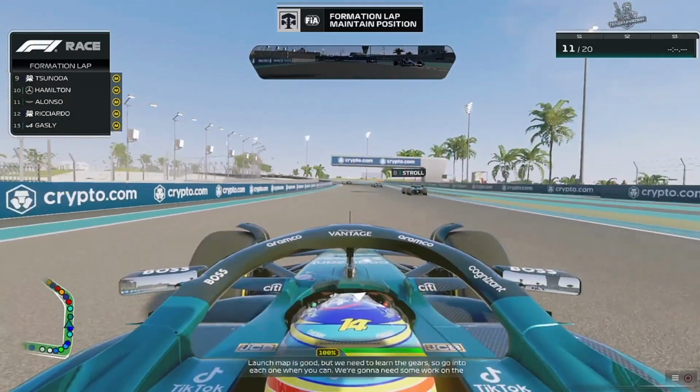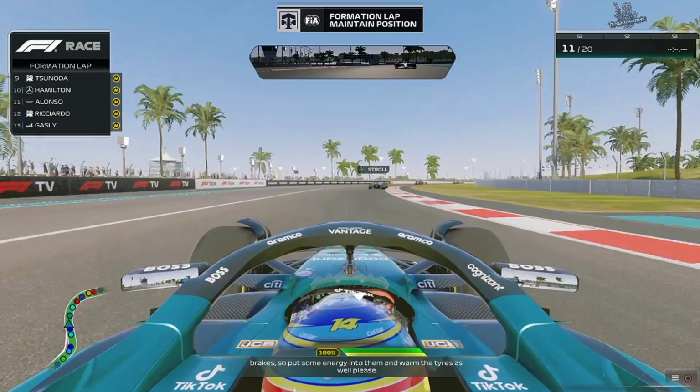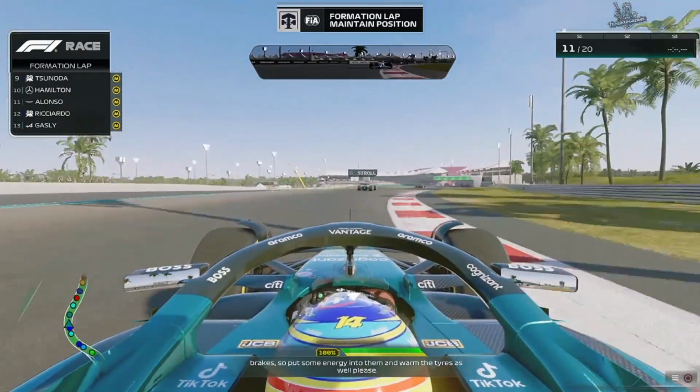Launch map is good, but we need to learn the gears, so go into each one when you can. We're going to need some work on the brakes, so put some energy into them and warm the tyres as well, please.